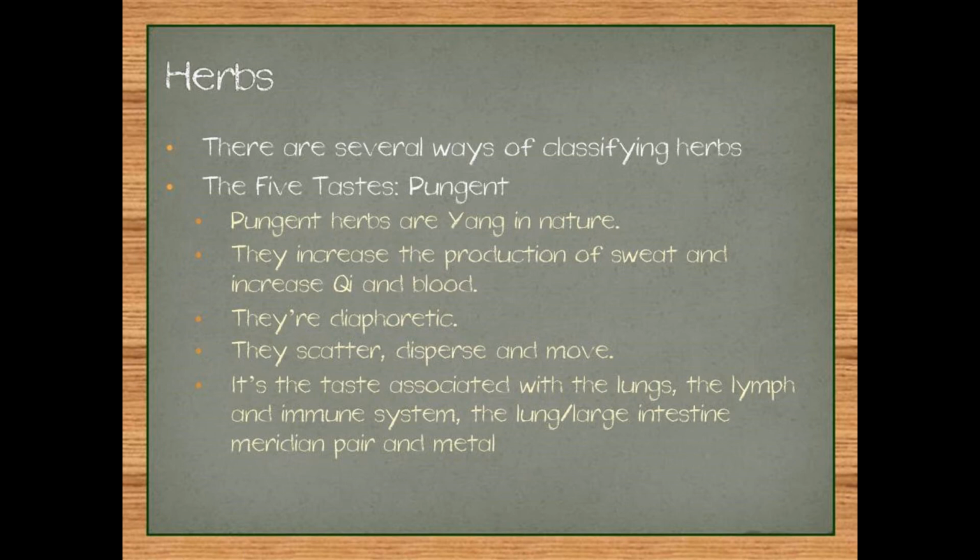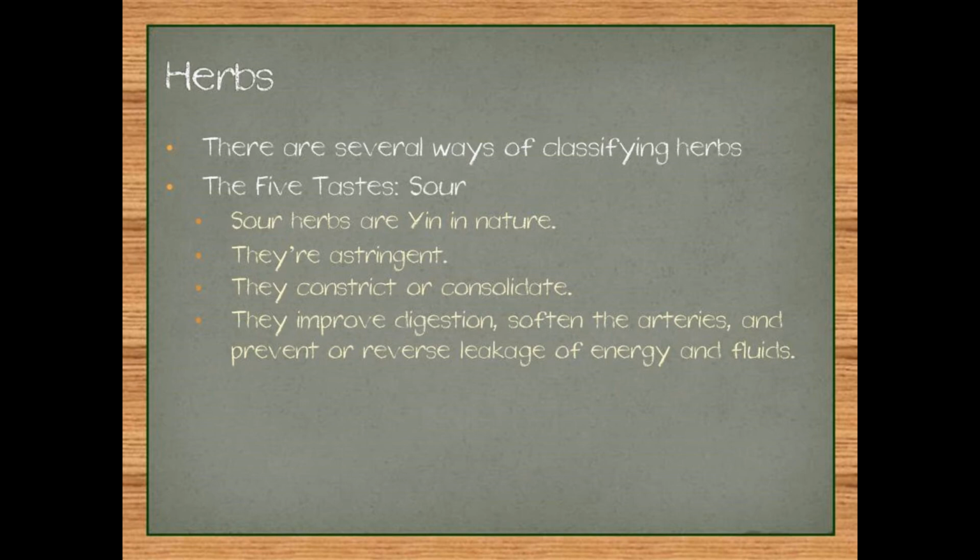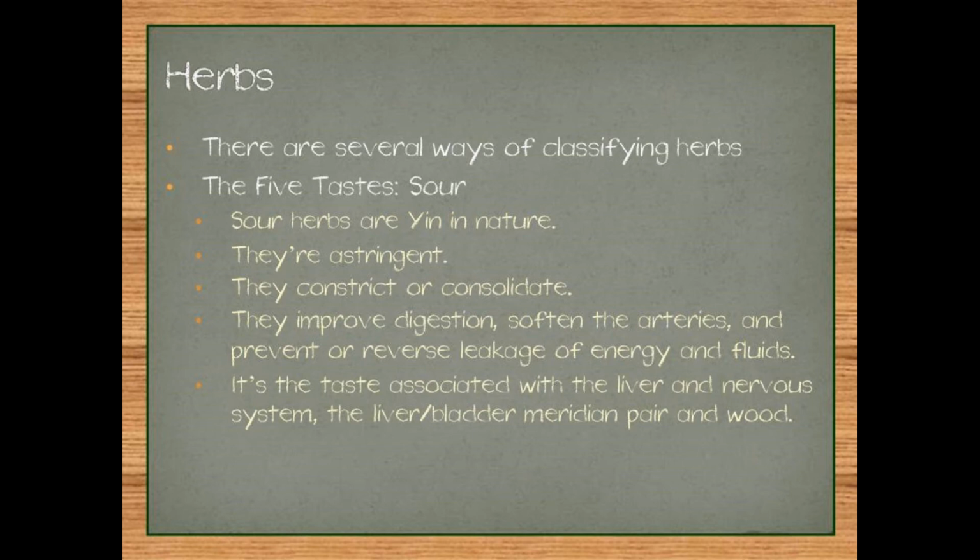Sour herbs are yin in nature. They're astringent. They constrict or consolidate. They improve digestion, soften the arteries, and prevent or reverse leakage of energy and fluids. It's the taste associated with the liver and nervous system, the liver-bladder meridian pair, and wood.